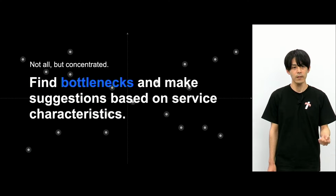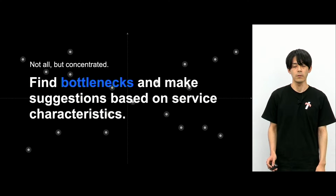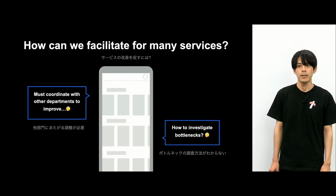So there are many measures, but we are only prioritizing some of them. It's not necessary to do everything. What is important is to concentrate on the potential bottlenecks and solve those. Next is service improvements.